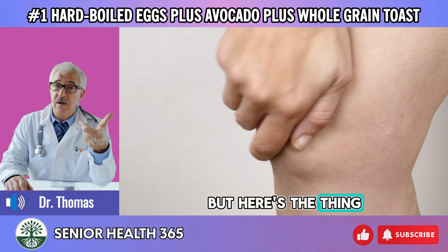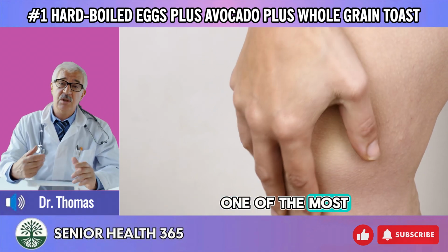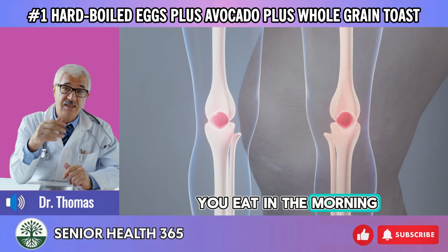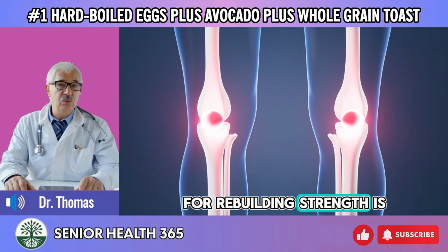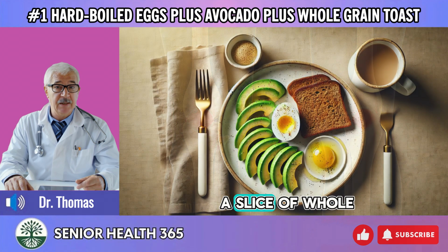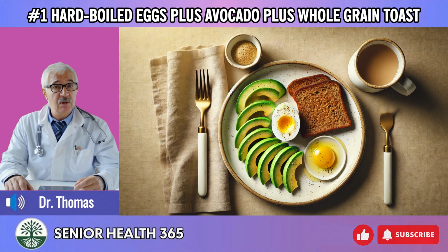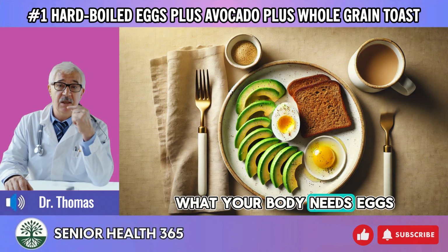But here's the thing, that slow decline isn't something you have to accept. One of the most effective ways to push back starts with what you eat in the morning. One of the most underrated breakfasts for rebuilding strength is also one of the simplest: 2 hard-boiled eggs, half an avocado, and a slice of whole grain toast. It may not sound flashy, but this combo is packed with exactly what your body needs.